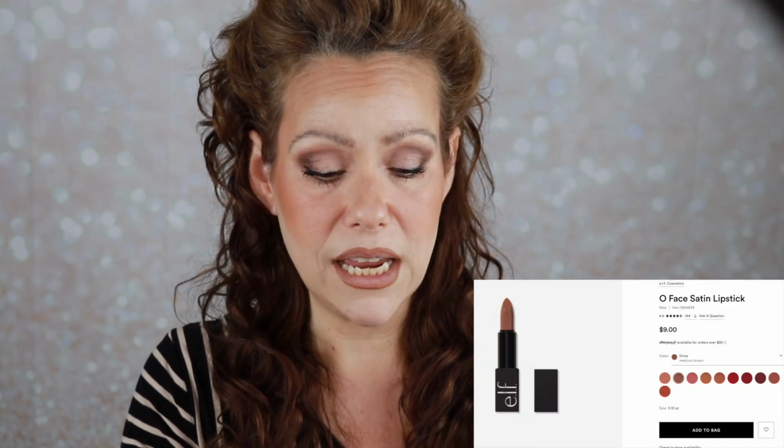For lipstick, I do enjoy Wet n Wild's liquid lipstick formula. One of my favorite pink lipsticks is the Rebel Rose from their liquid lip collection. But as far as bullet lipsticks, which is what I tend to be a little bit more into these days, I'm gonna give it to e.l.f. This new O Face satin lipstick has been a lovely addition.